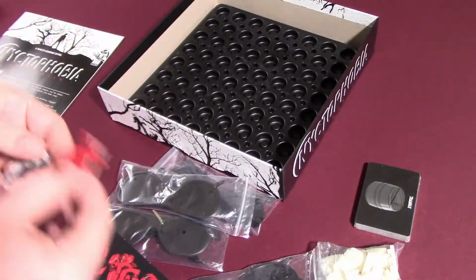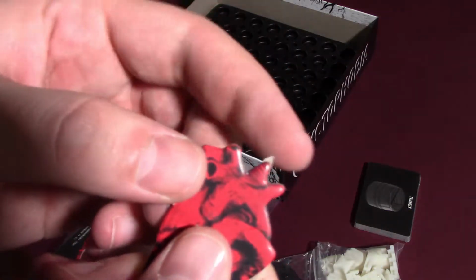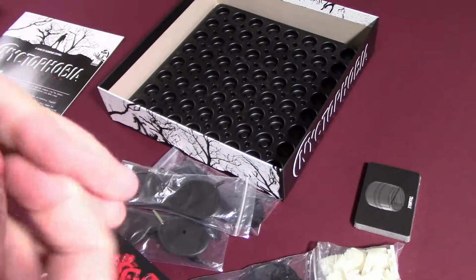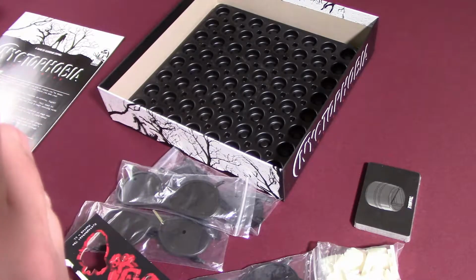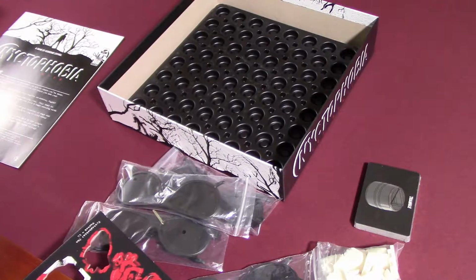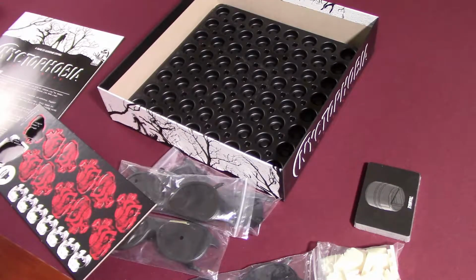This one, as I punched it out, you can see there's a little bit of that paper left. So now I have to be very careful as I try to tear that off, because I don't want to actually tear into the token itself. I think I did a pretty good job there. But these I can see I'm going to have to be a little more careful as I punch them out. Oops, dropped that piece. Okay.